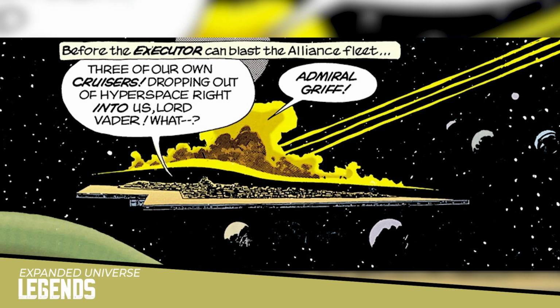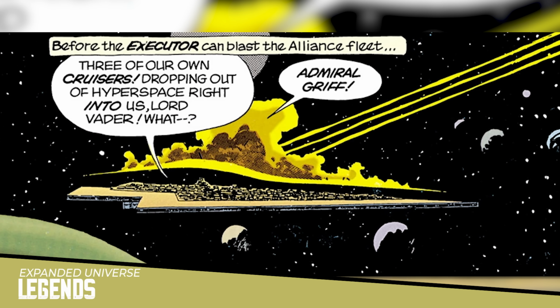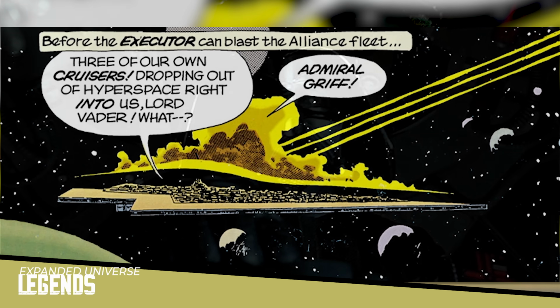The ship was, of course, completed, and Vader takes command. The Legends version has no mention of it being intended for anyone else.